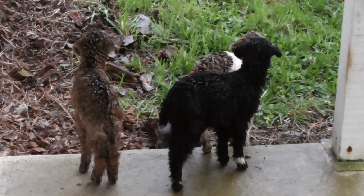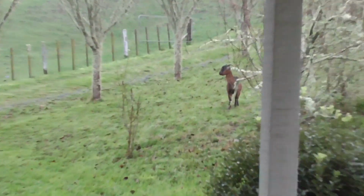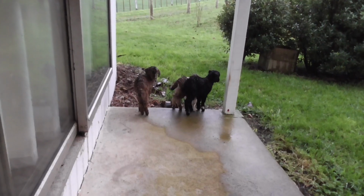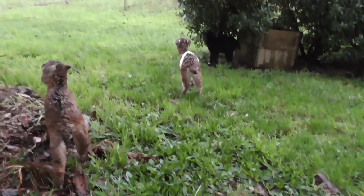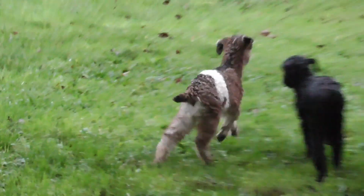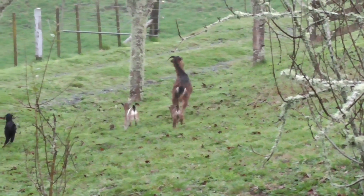Hey, go away. This is not your veranda, it's mine. Bit wet, huh? Good, now go away. I see you've already eaten everything off this tree. Thanks.